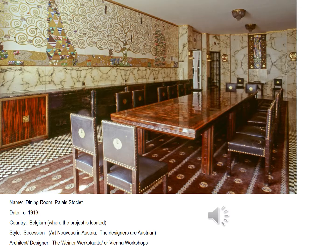If this project is considered the epitome of the Art Nouveau concept of the total work of art, this room is the best example of that in the entire house. How is that? Why do I say that? What are the defining characteristics of this space?